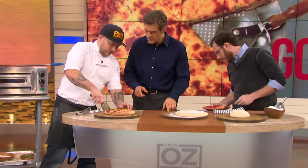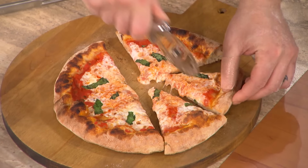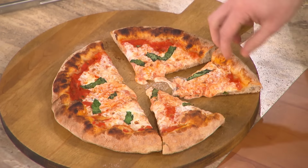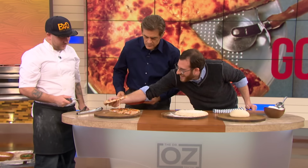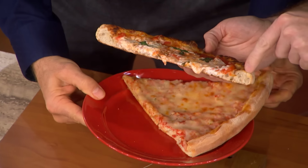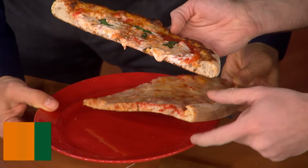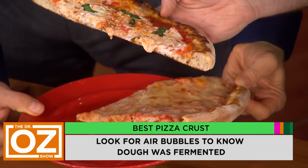Nino, go ahead and cut that. He's good at it, too. What a show-off. He's so good at slicing. You look at this, and I see super wide open hole structure. That means this dough's been stretched properly and fermented properly, as opposed to this, which is going to sit in your stomach and make you real full real fast.